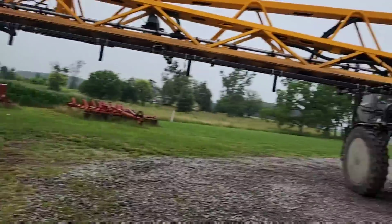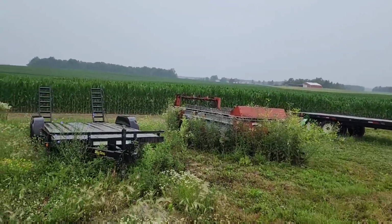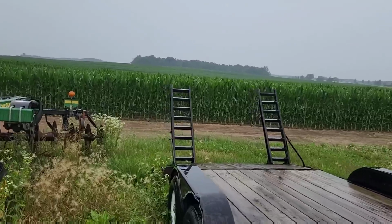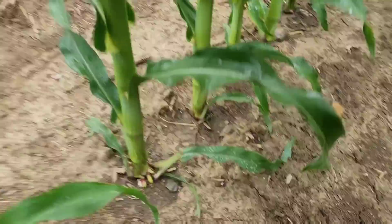Okay, those are all off. He's got to take his brackets off yet, but he can do that at home. It's starting to rain a little bit. I want to go look here. This is where we started yesterday. We should still be able to see that wide drop band laying right on the ground, but let's look at what the water's doing coming off of this corn.